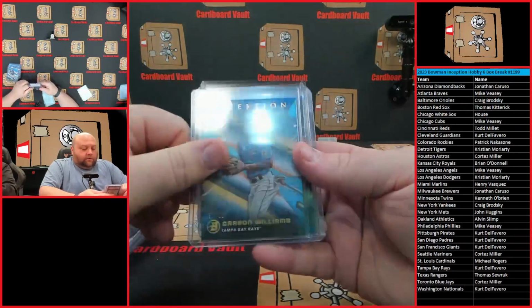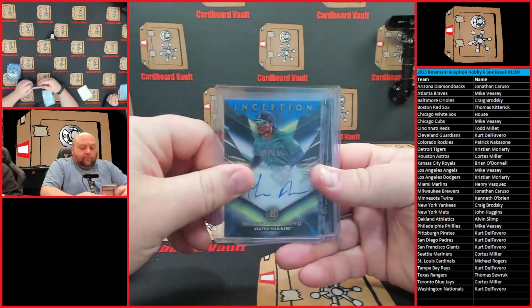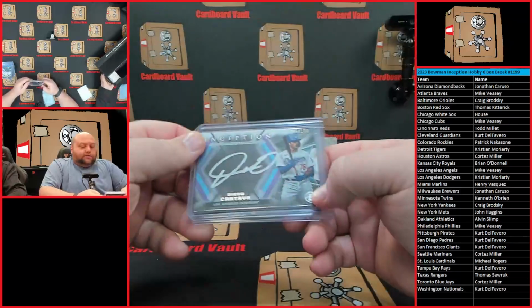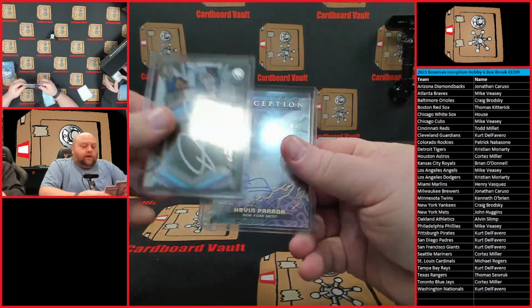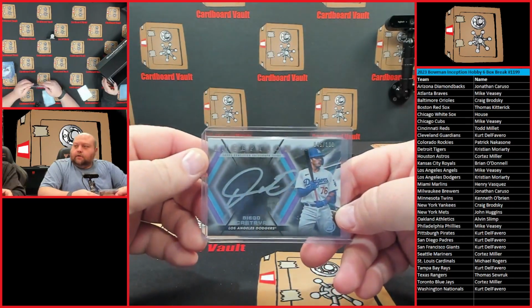Mercedes, couple of those too. Dalton Rushing. Royal Mariners just had a break. For the Dodgers, Diego Cartaya. And that Kevin Parada out of 50. Man, that is just a sick card, dude.